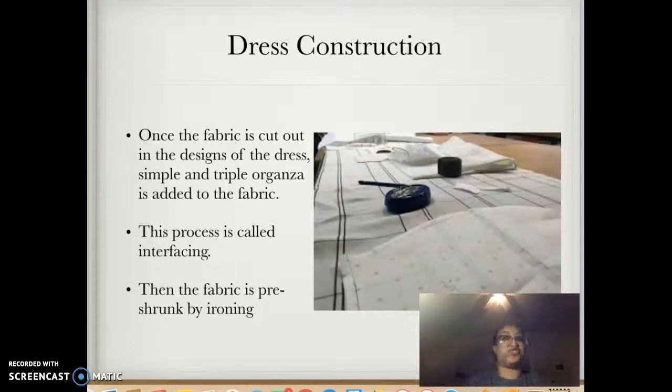Now we move on to the dress construction. Once the fabric is cut out in the design of the dress, silk organza is added to the fabric. This process is called interfacing. Then the fabric is pressed by an iron. Then the tailors layer tulle on the red fabric to create patterns. The layer of fabric is pressed to create patterns. After the fabric is pressed, the tailors start to add the larger pieces of the dress to the dummy to start the draping.